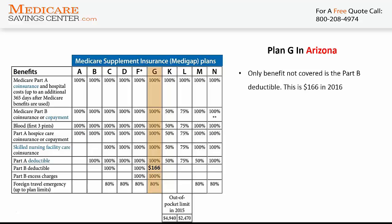As long as you go to somewhere that takes Medicare, you will not have to pay anything out of pocket. That's under Plan G. There's about 45 different companies offering Plan G in Arizona, again, each with a different price, so it's important to make sure you're not overpaying. You're working with a broker who can show you the lowest rates for each respective plan that you're looking at, and that's what we do for our clients.